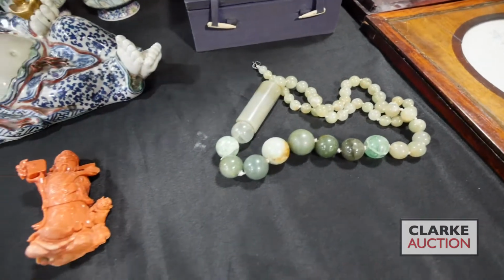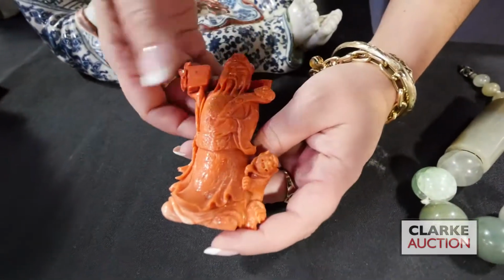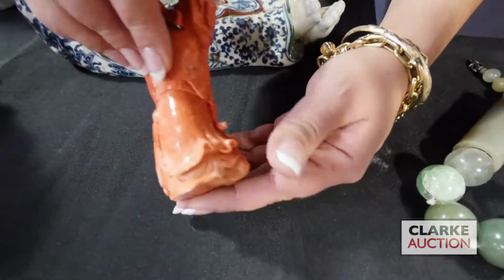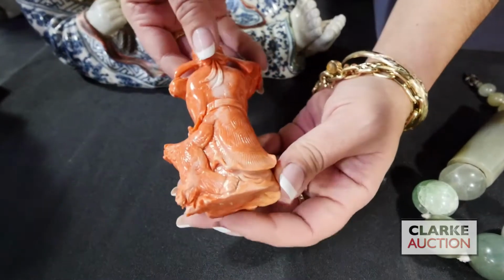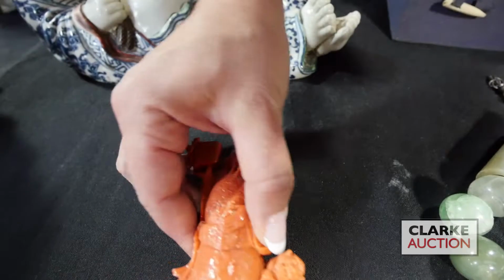We have this wonderful, from one of our Walk-in Wednesday appraisal days, this is a carved salmon coral figure of a warrior with a little foo dog. He's wonderful, beautifully carved, beautiful color variations in the coral, and this is estimated at 1,000 to 1,500 in good condition.